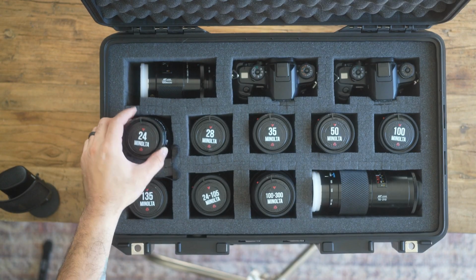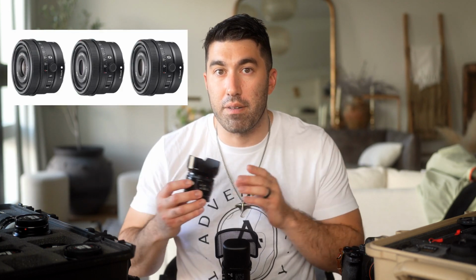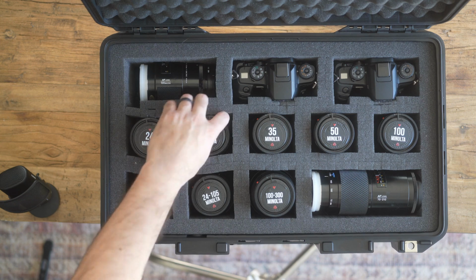First thing up, the 24 f2.8. This thing is about the same size as the Sony E-mount 24 f2.8, the 40 f2.5, and the 50 f2.5. Personally, I haven't shot with this thing yet, but I am looking forward to shooting with it in the future to see how those compare.